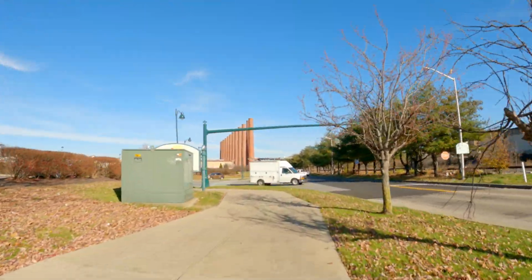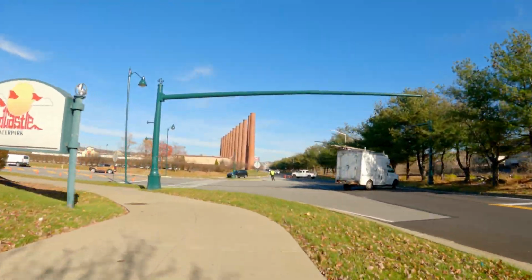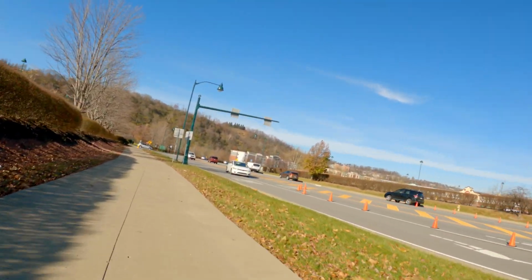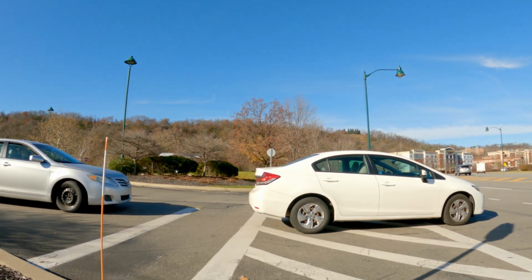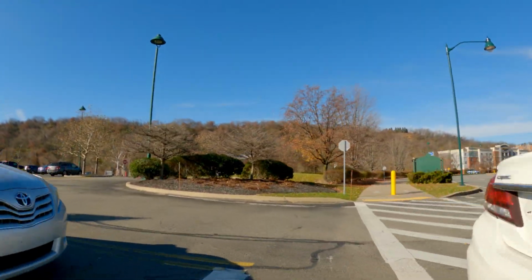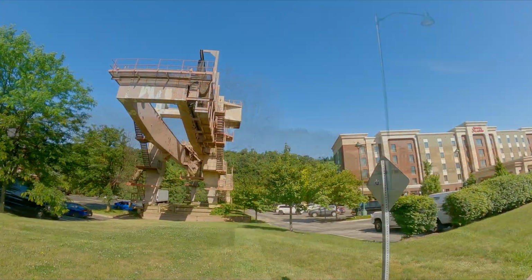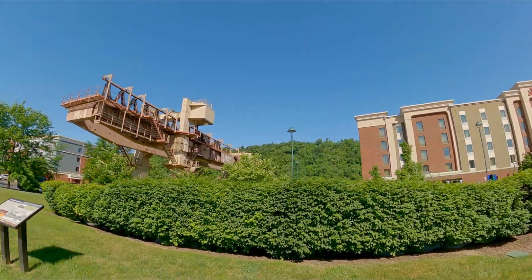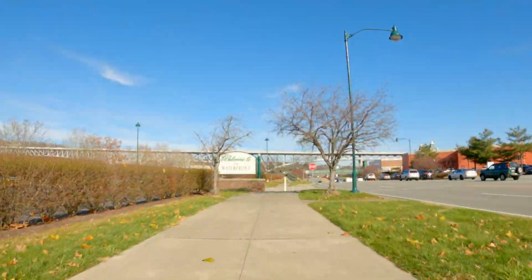The trail will turn left, staying on the sidewalk. You could take a short detour and go up to the vent stacks by going straight. Shortly after the turn, be cautious with the traffic going in and out of the parking lots. As you approach two hotels on the left, take a look in between them, and you will see a giant gantry crane that was used by the mill.